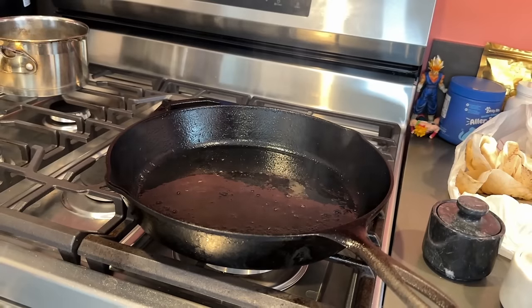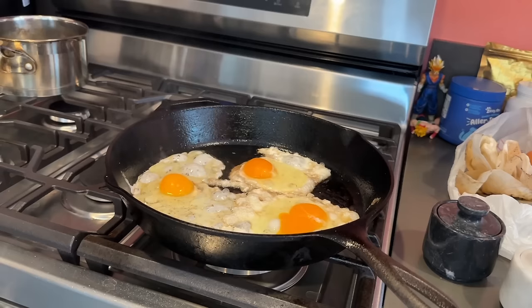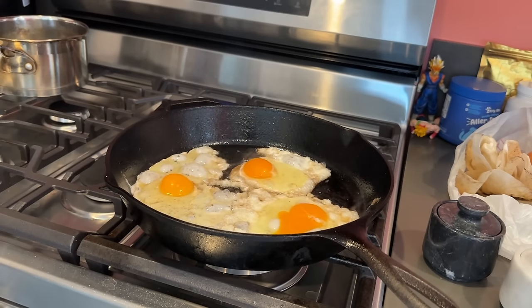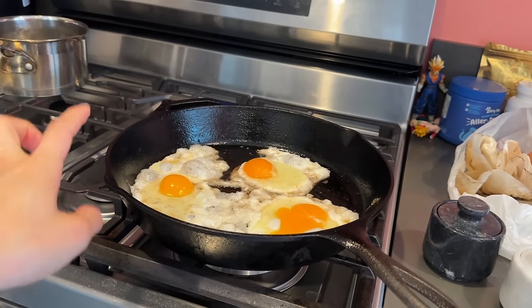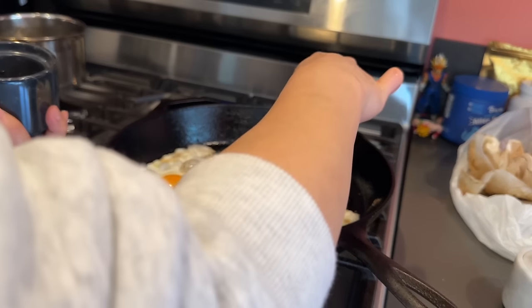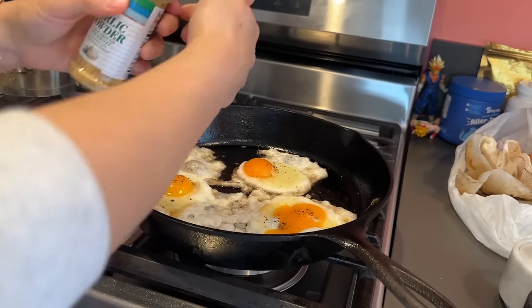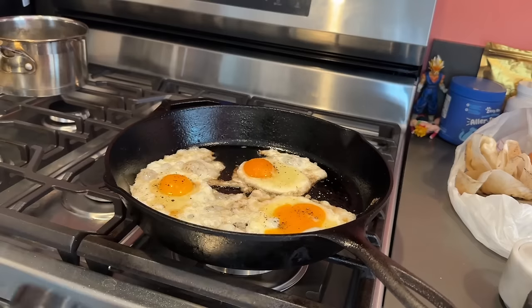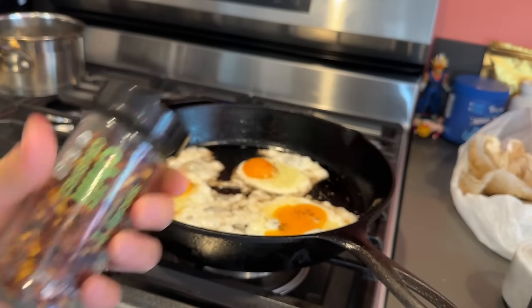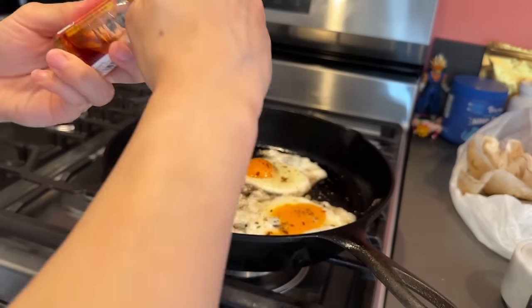Now with the bacon fat still on there, I'm gonna crack some eggs. I like my yolks popped and he likes it just sunny side. Because the bacon is salty, I'm just gonna add some pepper. Some garlic powder. And my most favorite, crushed chili. Then I also like to add this little chili oil.